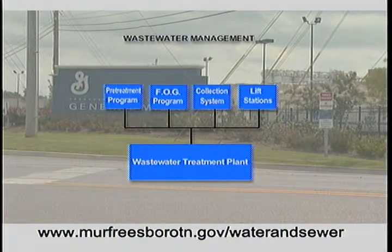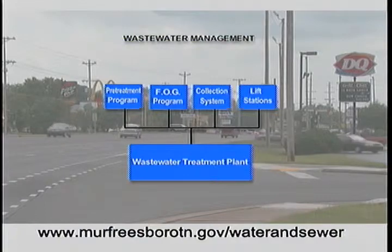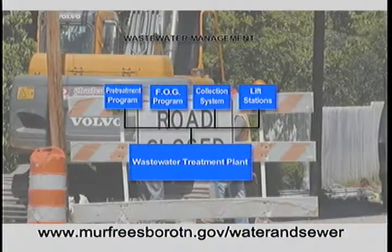They're flushing wastewater, they're disposing of wastewater, it's coming to us. And at the industries, we have a pre-treatment program. So we've got an entire program dedicated to that. We have a fat, oils, and grease program dedicated to keeping fat, oils, and grease out of the system. And then we have a collection system.